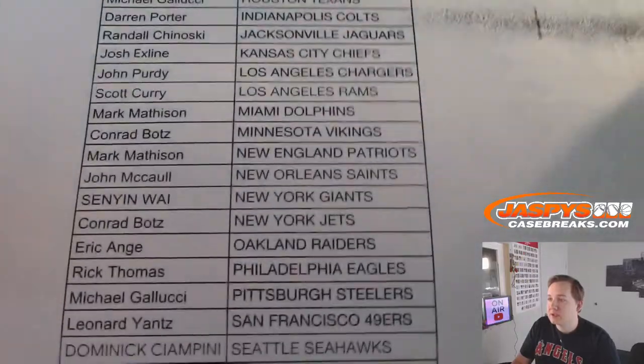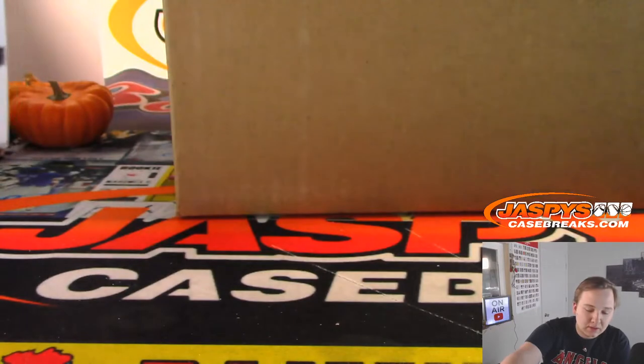So what I've seen looks pretty good. I think they got some more veteran autographs this year, which is nice. A couple new parallels, the green scope I've been hearing all about.